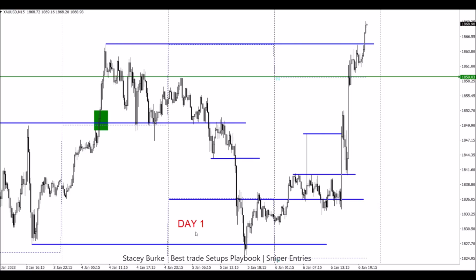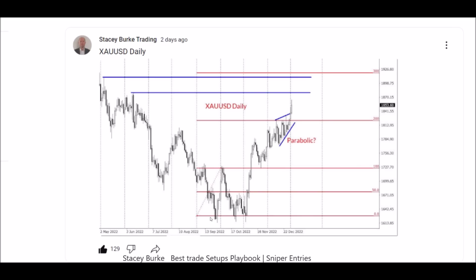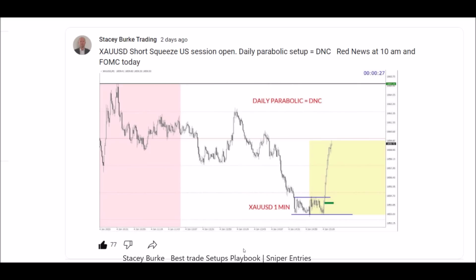Where is the money? Now I mentioned this on Wednesday about a possible parabolic setup, clearing out all the way up for a second range expansion up towards that 19,270 area. Now I also mentioned after the short squeeze to not counter trend this move. Now this obviously broke down second hour. We had news and then broke down on the Thursday.